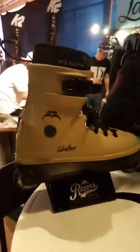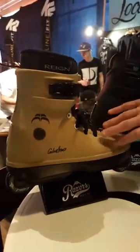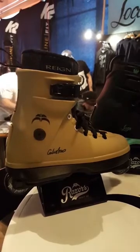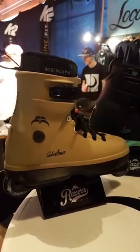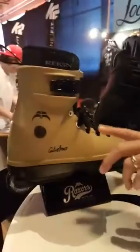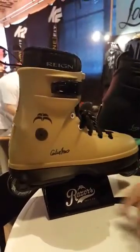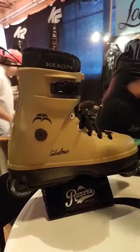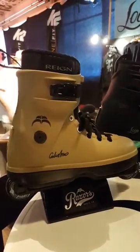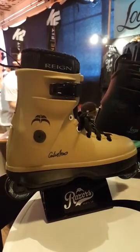If you pan to your left, this is the new Kirill Galushko shift skate. Basically, it's the shift boot in a different color. It's basically what we're calling a custard with white highlights and then black parts. It's going to come with our aluminum buckle and the new V2 rain liner.